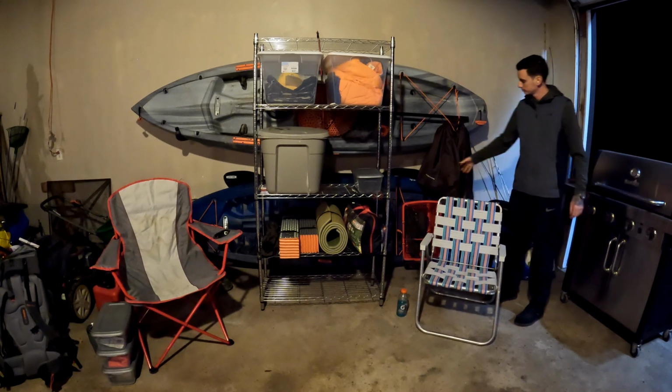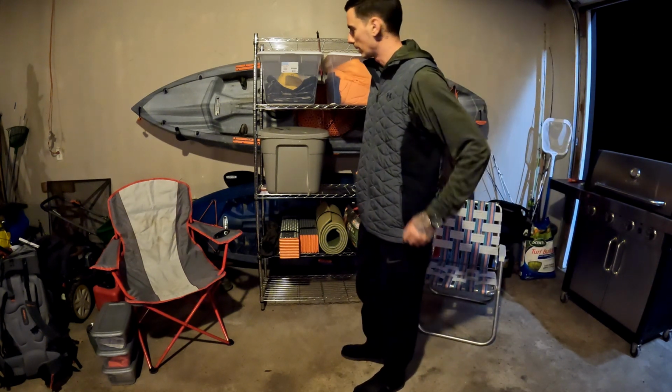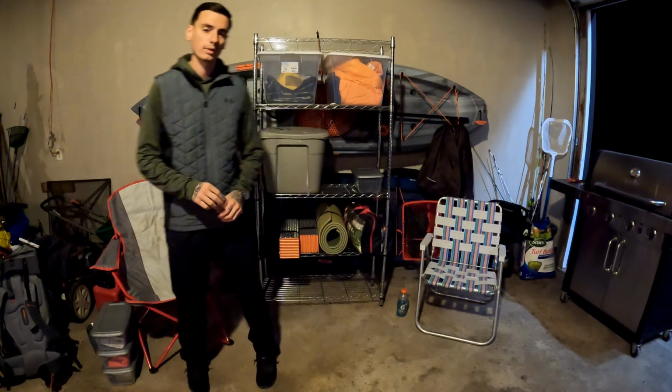And then Field and Stream waders for the trout fishing and creek fishing in the summertime. There's quite a bit of trout, brown trout, rainbow trout in our area, so I run those for that.